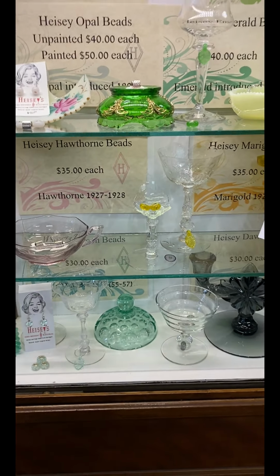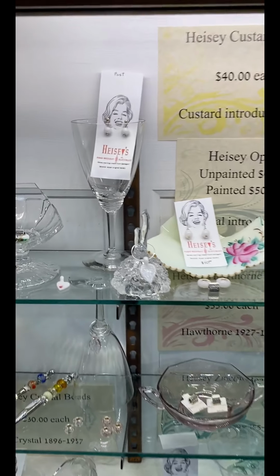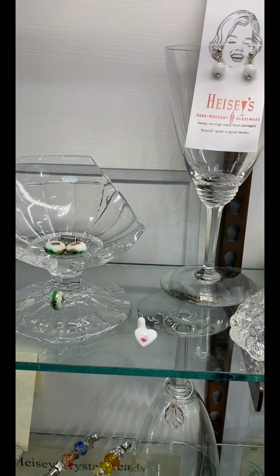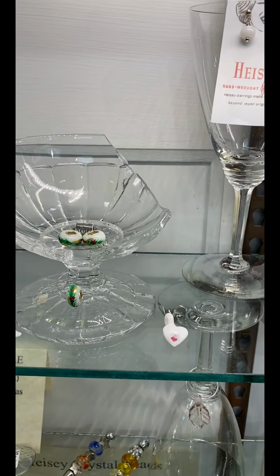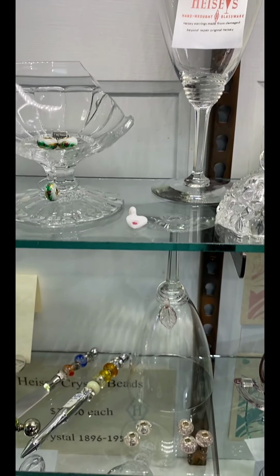And then we had Zircon. This color was one of the only colors that Heisey did twice. Initially, we made it from 1936 to 1939, and then again from 1955 to 1957.